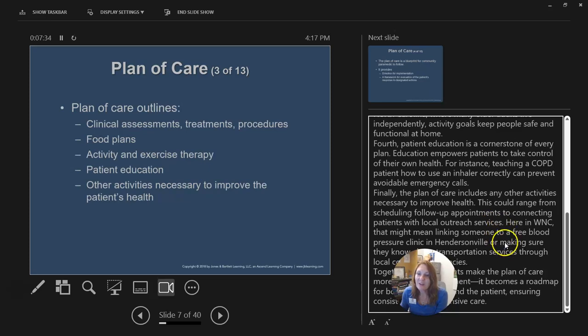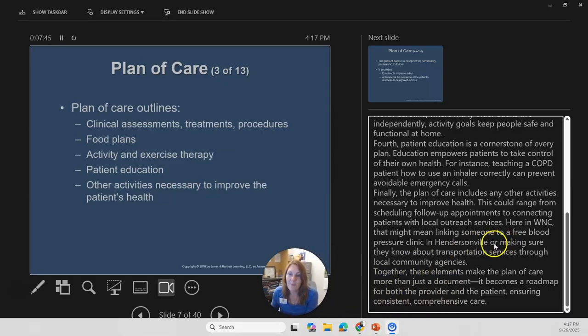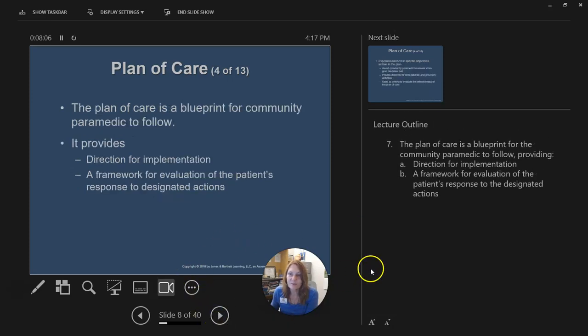Finally, the plan of care includes any other activities necessary to improve health. This could range from scheduling follow-up appointments or connecting patients with local outreach services here in Western North Carolina. That may mean linking someone to a free blood pressure clinic in Hendersonville, or making sure they know about transportation services through their local community agencies. Together, these elements make the plan of care more than just a document. It becomes a roadmap for both the provider and the patient, ensuring consistent as well as comprehensive care.